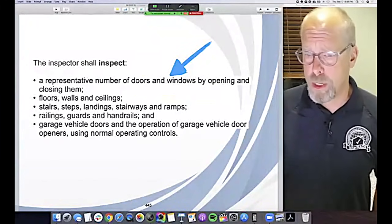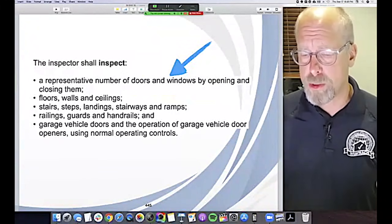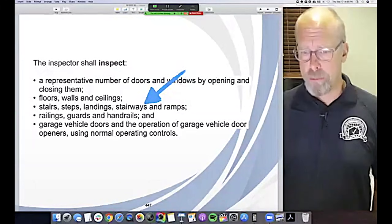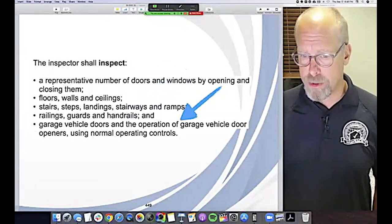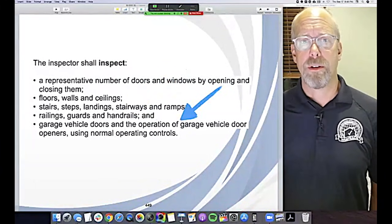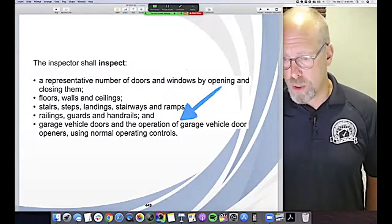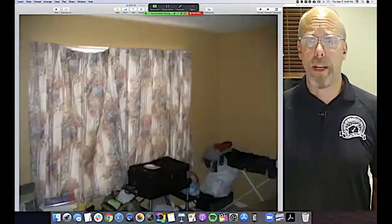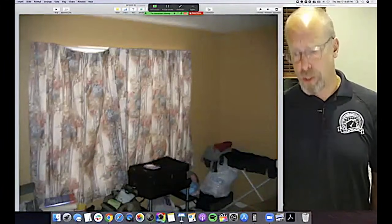Representative number of doors and windows by opening and closing them, floors, walls, and ceilings, stairs, steps, landings, stairways, and ramps, rails, guards, and handrails, and the garage. The vehicle doors and the operation of the garage vehicle door openers by using normal operating controls. And there are inspection restrictions.